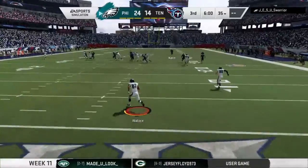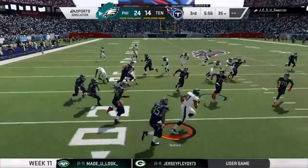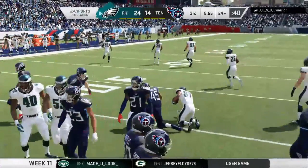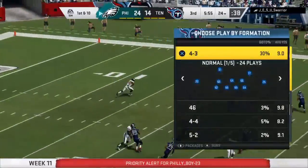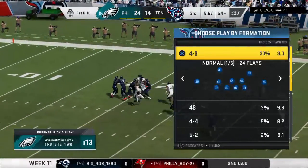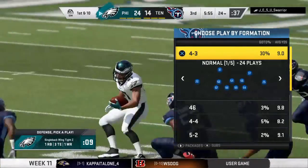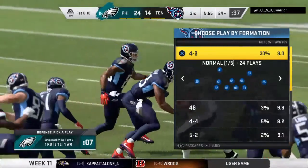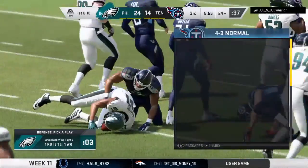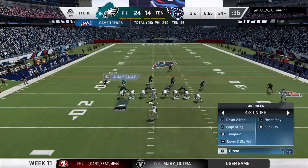This is taken about 7 yards deep. And a pretty good return here. He'll be stopped just shy of the 25 at the 24-yard line. At their own 24-yard line.